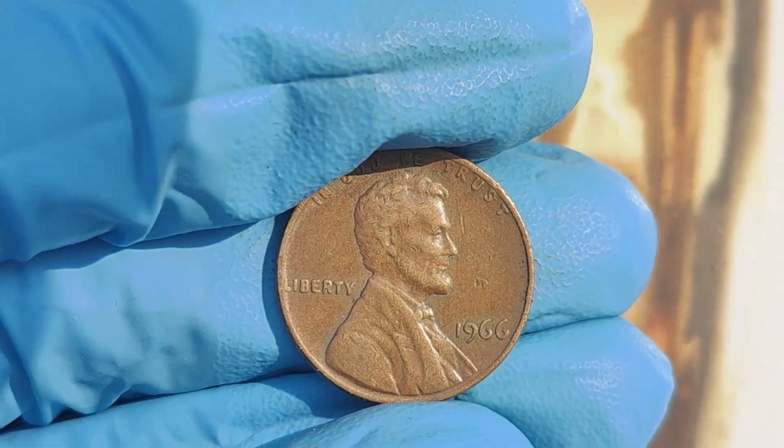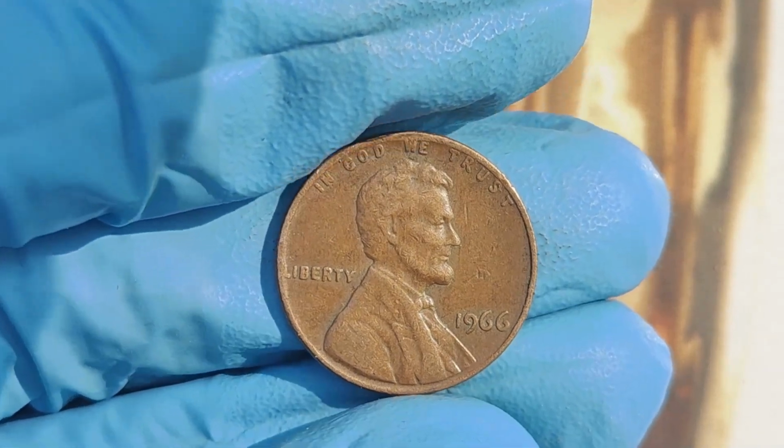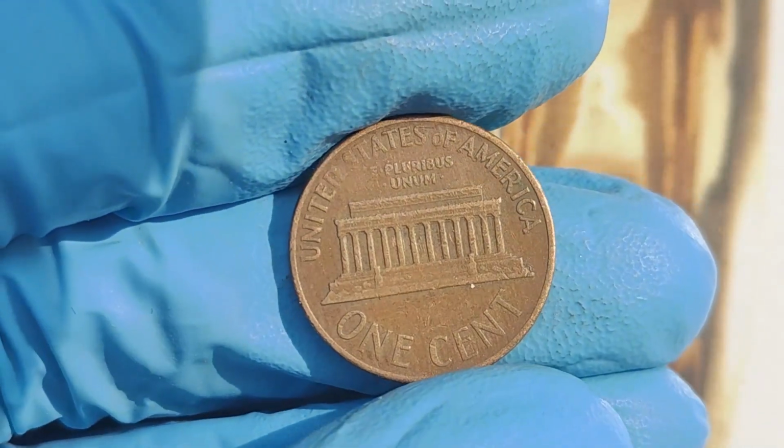Before you go, here's a little teaser. In an upcoming video, we'll reveal the rarest penny error of all time, one that's worth even more than the 1966 no mint mark penny.